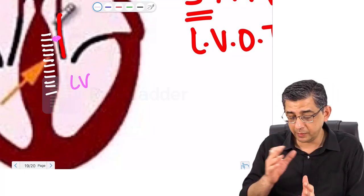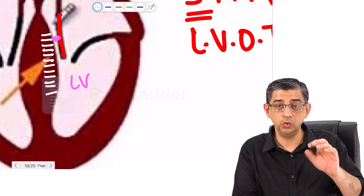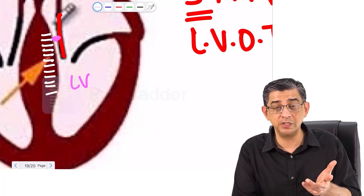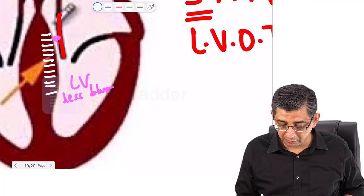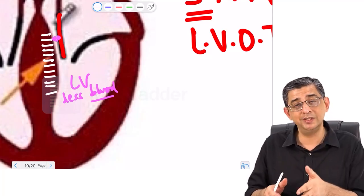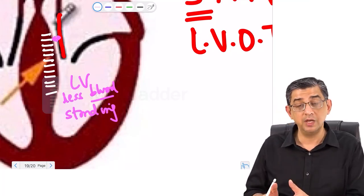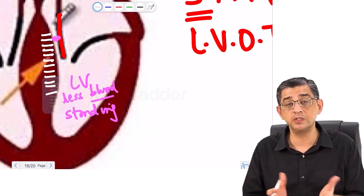Let's take up a scenario where in HOCM, I'm asking the person to stand. In a person who is not having HOCM, if a person will stand, venous return to the heart will be lesser. So if there's any valvular lesion, less blood would mean that there is going to be a decrease in the turbulence. But in HOCM, what is happening is that less blood will be coming into the left ventricle. This tunnel will become relatively narrower. You see, I said the diameter of this tunnel or the space present in this tunnel is directly related to the volume of blood. If the volume of blood in the left ventricle will reduce, because I'm making the person stand, if less blood will come in the left ventricular cavity, this tunnel will be narrower, and if the tunnel is narrower, the turbulence will be relatively more.